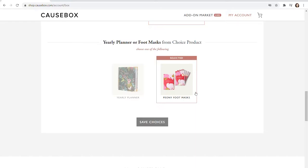I chose the foot mask because I just wanted to go for a relaxing option, whereas the planner, because we are still in this time of quarantine and lockdown, it doesn't really make sense for me to have a planner. And I think I'm just more into choosing paperless instead of paper, so I went with the spa treatment, the at-home spa treatment of the foot mask.